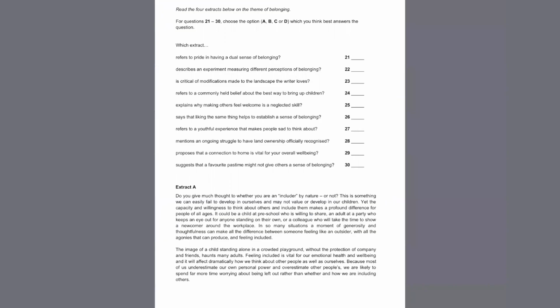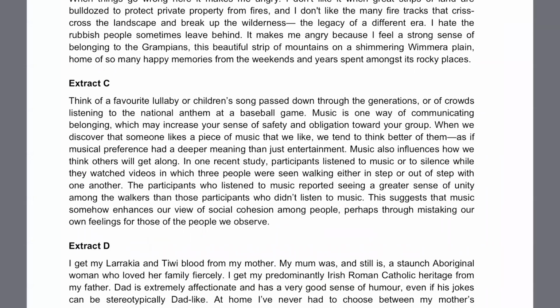Let's go on to the other passages. Extract C. Think of a favorite lullaby or a song, right? So this one's mostly talking about how music is a way of communicating belonging. When you sing a national anthem, that's a sense of belonging to your country, right? When you're singing a common song, maybe you and your friends are singing a song, you feel a sense of belonging to each other, right? To your group. So they're saying that music has more purpose than just entertainment. It actually influences how you get along with other people. And then they give an example of a study that proves this.